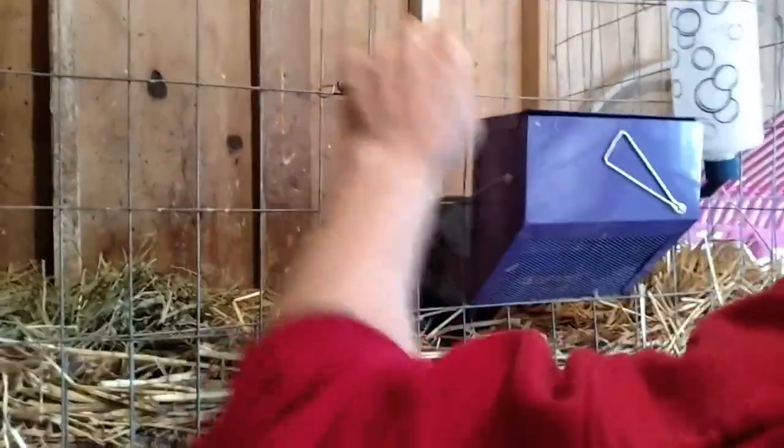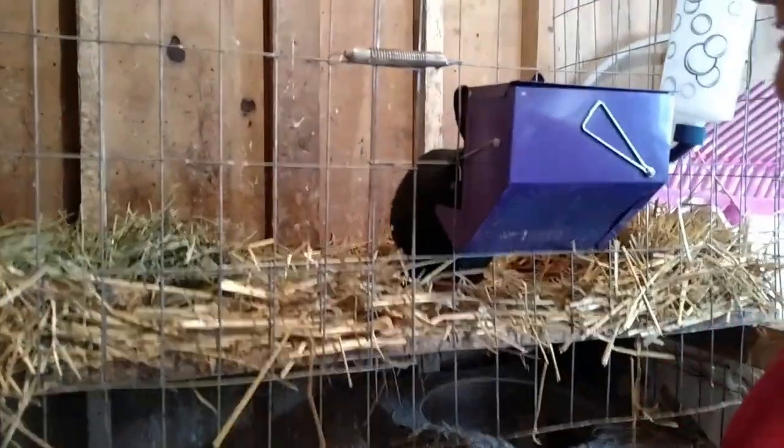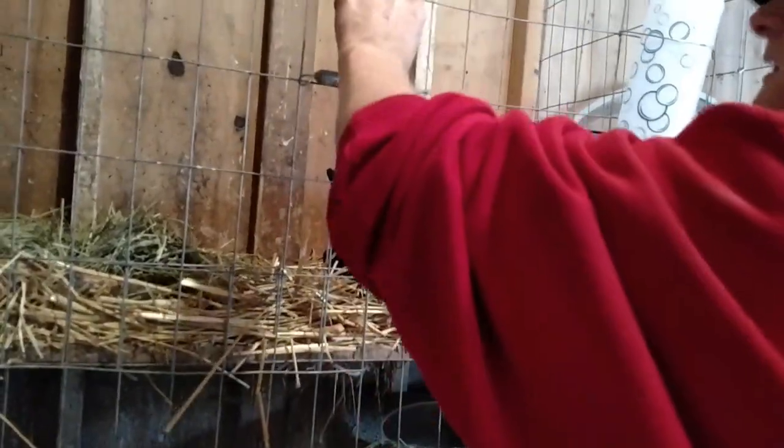What do we got? Oh, you're out of pellets. Good boy. Bucky needs water. Good boy. He can have the rest of those. You gave everybody their treats? Yep, everybody for now. There you go, Bucky. Plenty of them. He's gonna be a father.